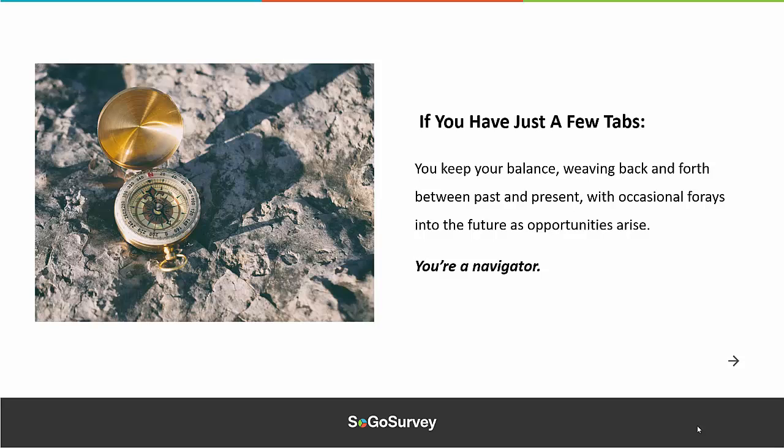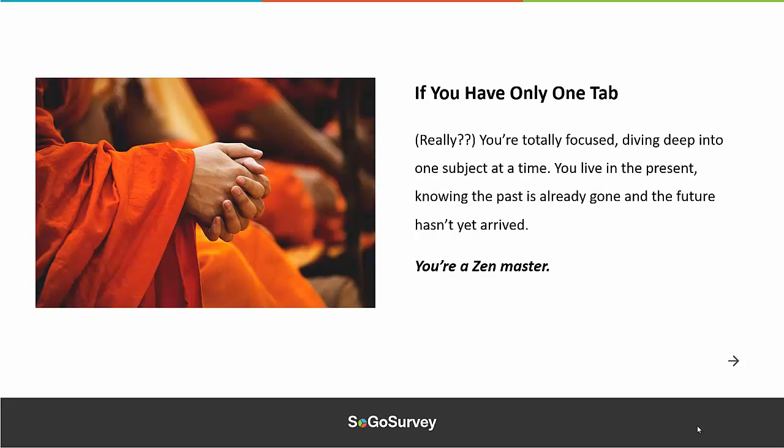Just a few tabs. The ideal situation here is that you're keeping your balance, you're able to get back and forth between the past, the present, maybe the future as you navigate further. So we'll call this person a navigator. You can easily find your direction based on where you need to go next.